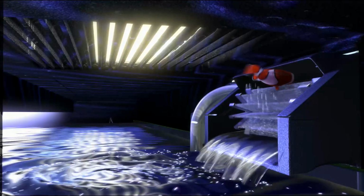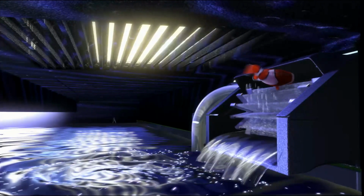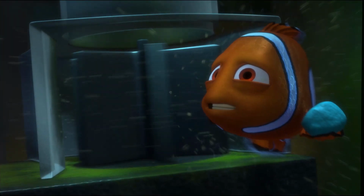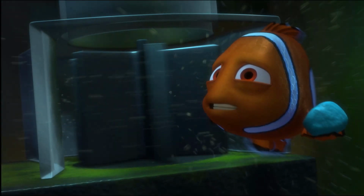And here's another example of just extra bubbles being in the original that are removed for the 3D. I wonder, was that programming that they just couldn't find, or was it programming that didn't translate, like a composite layer that they couldn't just re-render in 3D easily? I wonder.